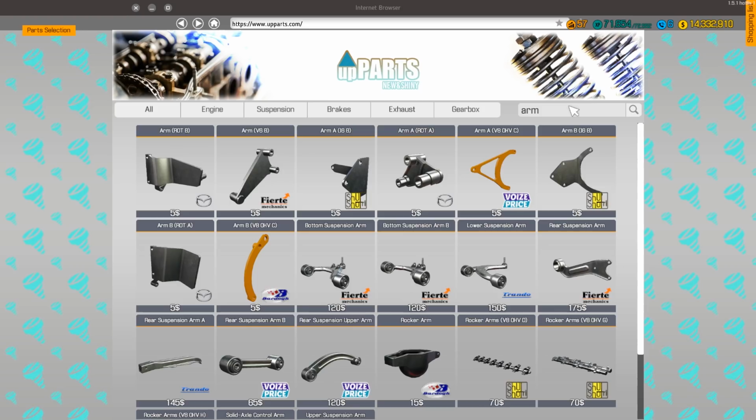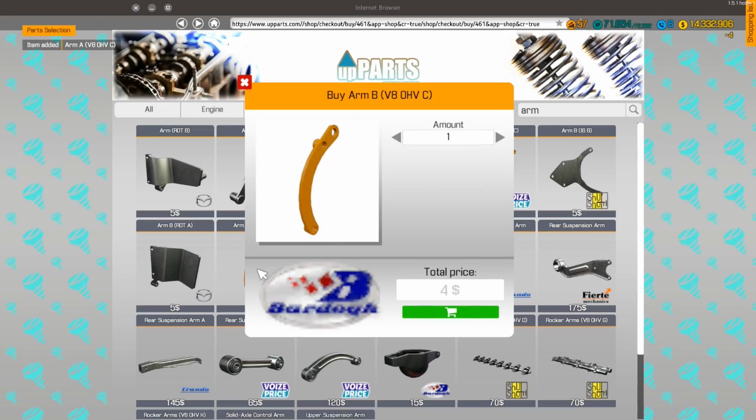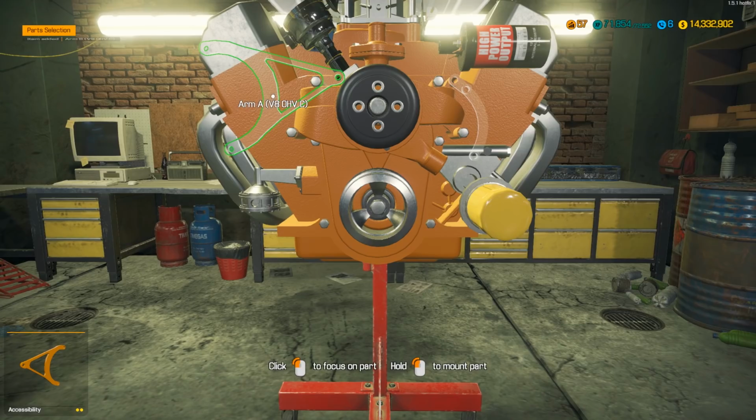Arm A. Let's grab this, yeah, because they're orange, that's how we know which one we need to buy. But yeah, so Plymouths aren't around anymore.